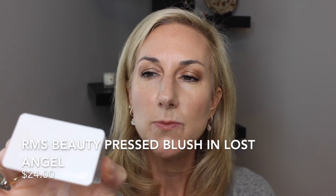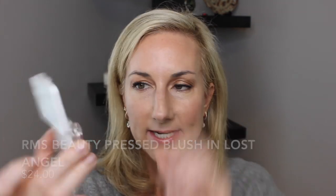So for blush, I am going to use the new RMS Beauty. This is their new pressed blushes. Oh, you guys, they are so pretty. And my favorite one is called Lost Angel. I just absolutely love this blush. It definitely gives you a little bit of glow. So pretty. And Lost Angel is just this flush of pink, a little bit peachy. I just love it.